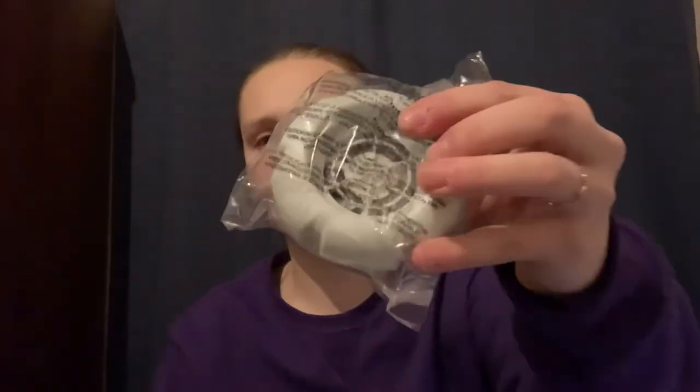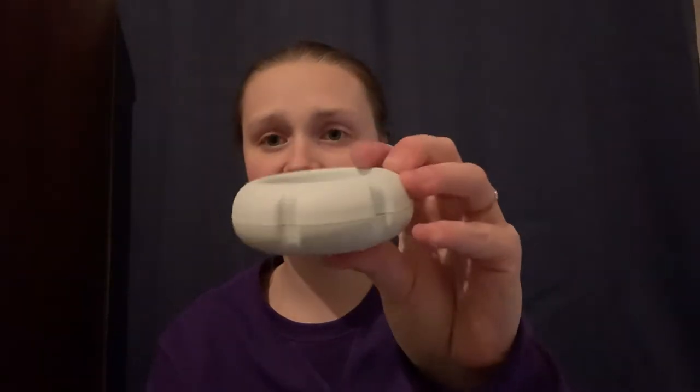So let's open this up. I might get the other two if I really like this. Oh my god, it is so cute. It comes with the instructions. Then we have our little USB power cord. Oh my god, look at how small this is.